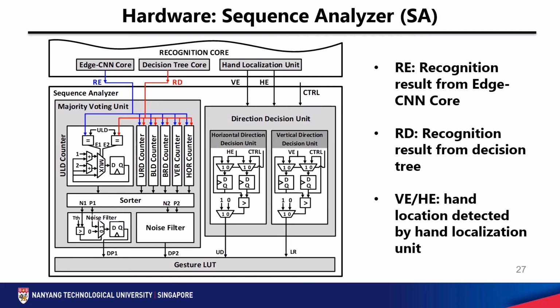The sequence analyzer is composed of three main parts: the majority voting unit, the direction decision unit, and the gesture lookup table. Then, I will explain each module of the sequence analyzer in detail.